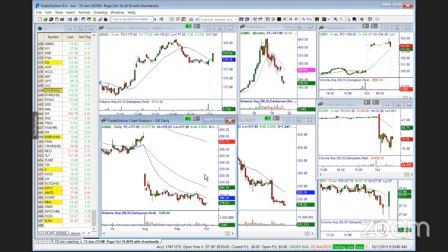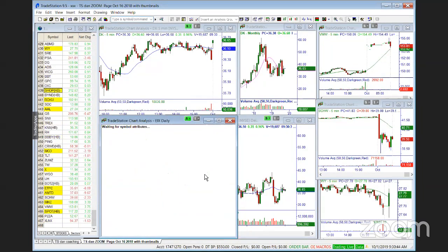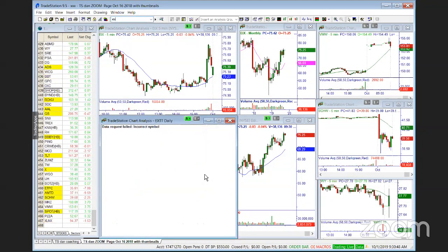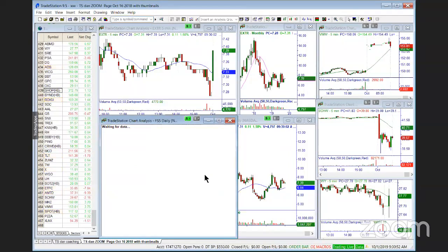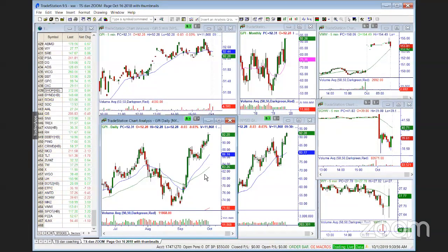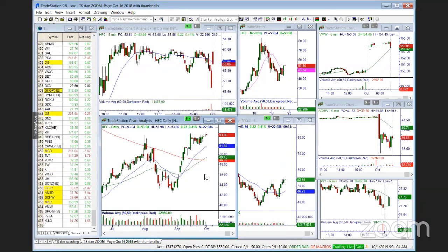ABMD, we're short. I'm going to go through the opens here really quick. DK, long stock, it's in a coma. EIX put spread. EXTR, long stock, it's in a coma. FSS, long stock, looks good. GPI, long stock, looks fantastic. Hess, we're long stocks via short puts. HFC, long stock, looks great, daily, weekly, monthly.